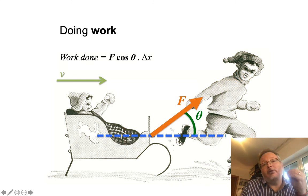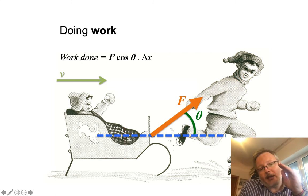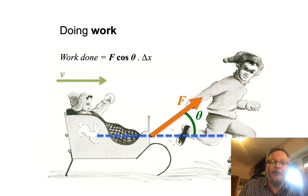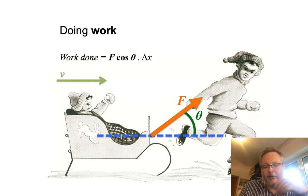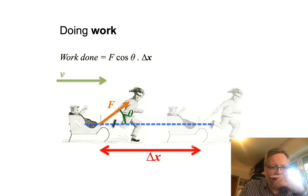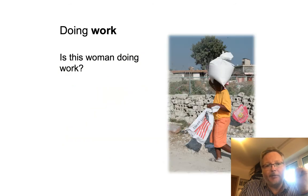So work done equals force. The force applied in the direction of movement, so that's F cos theta, where theta in this diagram shows the difference between the direction of movement and the application of a force, and delta x is the change in position, as shown in the diagram there.